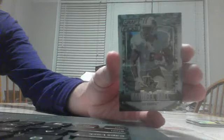Kevin White rookie for the Bears. Bears are doing well too. Ty Montgomery refractor for Green Bay. And a Ranell Hall camo refractor, numbered to 199 for the Tampa Bay Buccaneers. And that does it for the second box. Number three. Here we go.